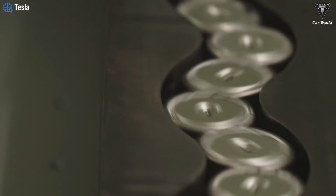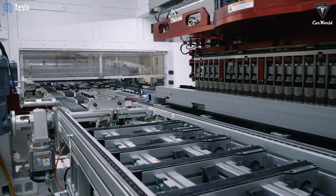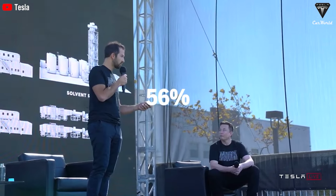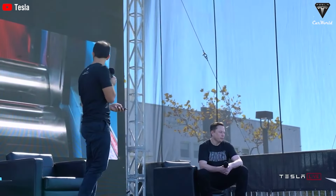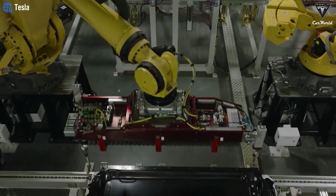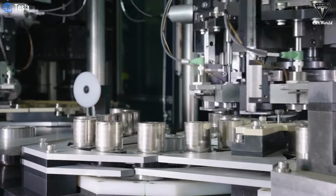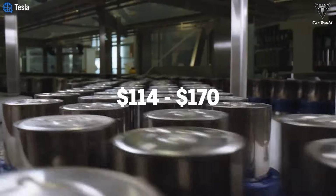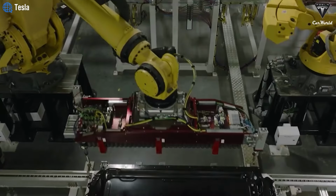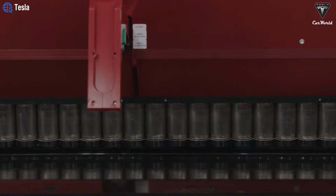Meanwhile, Tesla's 4680 battery, leveraging a production process controlled by Tesla, aims to reduce costs significantly. The company forecasts a 56% reduction in cost per kilowatt hour and a 69% reduction in capital investment per kilowatt hour. Although specific cost details for the 4680 battery are not disclosed, analysts predict current prices ranging from $114 to $170 per kilowatt hour. Elon has set future goals to scale 4680 battery production to 1,000 gigawatt hours per year, with costs potentially dropping to $70 a kilowatt hour, a challenging but ambitious target.